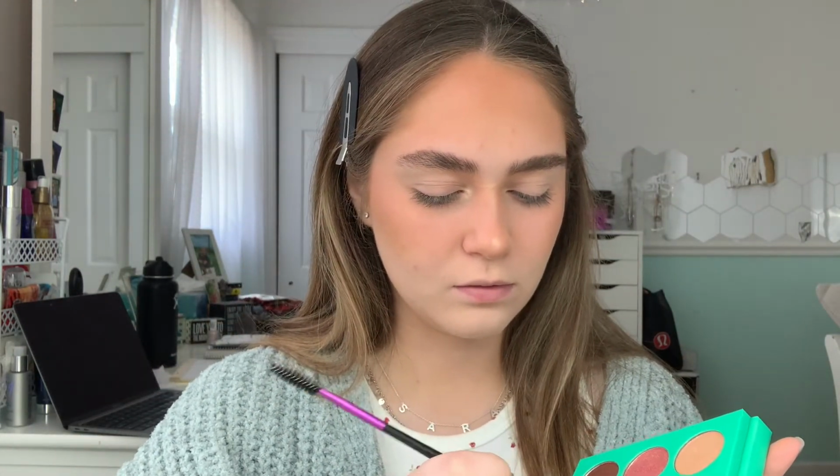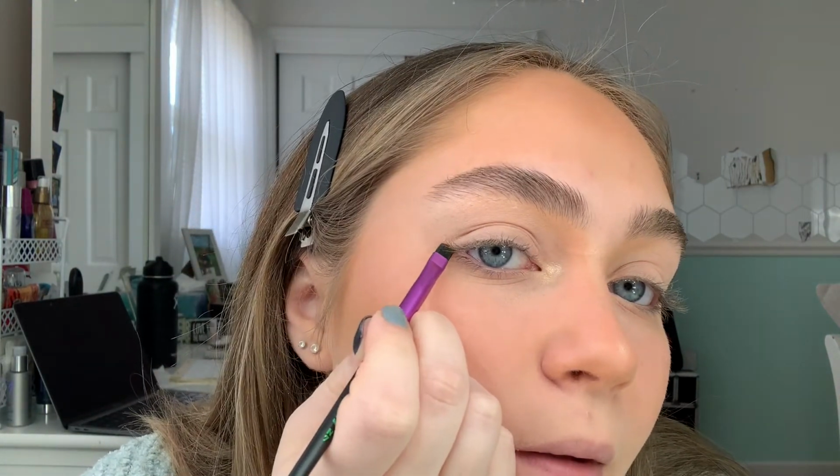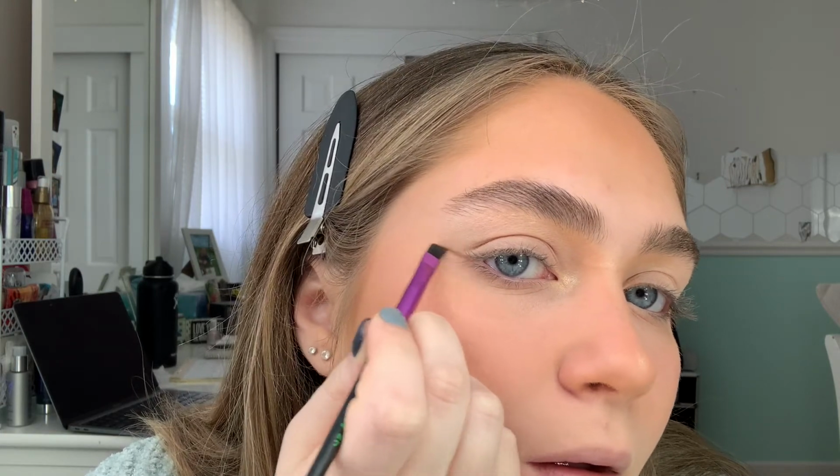Now for the minimal shadow I do, I just take a brown eyeshadow, so I'm going to use the Juvia's Place Nubian palette for this. And I take a little angled brush. This is the Morphe X Nikita N7 brush. And I'm just going to take this shade right here and the little angled side. And I just create a little baby wing. Not even like a full wing, just a little flick.